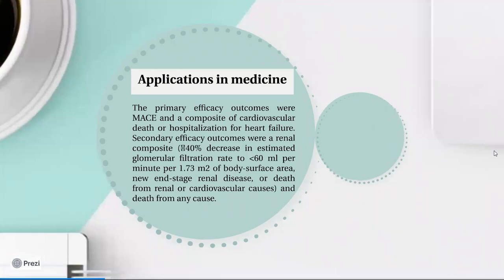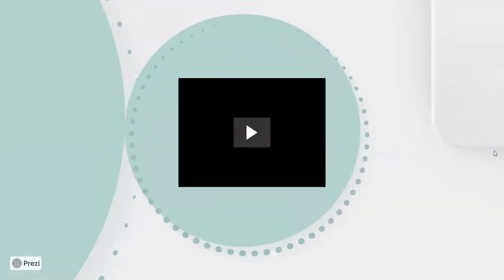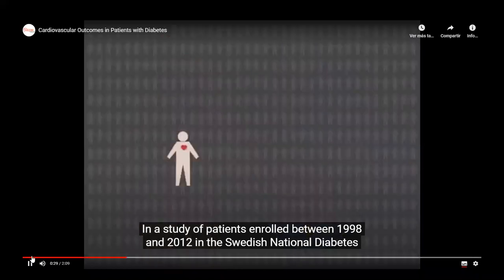Applications in medicine. The primary efficacy outcomes were MACE and a composite of cardiovascular death or hospitalization for heart failure. Secondary efficacy outcomes were a renal composite, 40% decrease in estimated glomerular filtration rate to less than 60 millimeters per minute per 1.73 square meters of body surface area, new end-stage renal disease or death from renal or cardiovascular causes, and death from any cause.